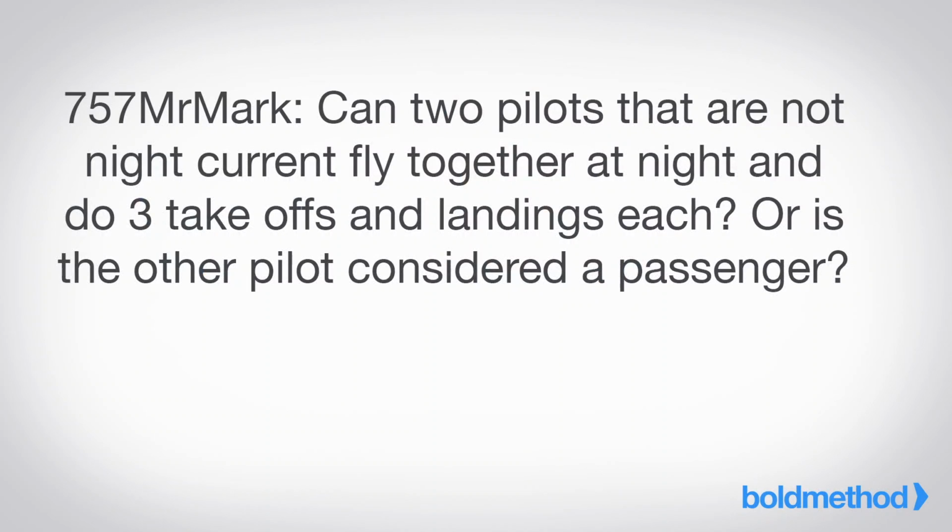Okay, looks like we've got another question. Okay, so this question is perfectly timed with what you just went through. The question is this. Can 2 pilots that are not night current fly together at night and do the 3 takeoffs and landings each, or is the other pilot considered a passenger? So that's a great question, and it comes down to what is a crew member?